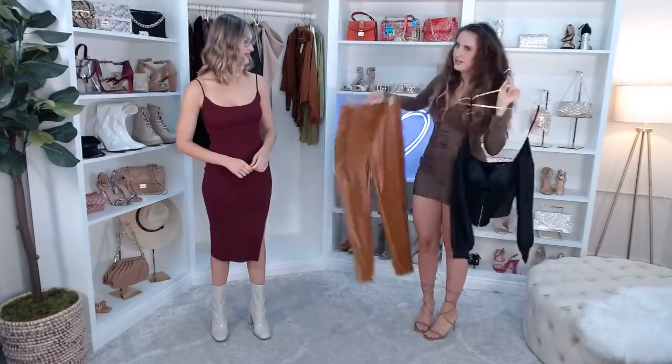More brown coming up. Ooh, I love it. I'm excited for that top. So okay, I'll be back, guys.